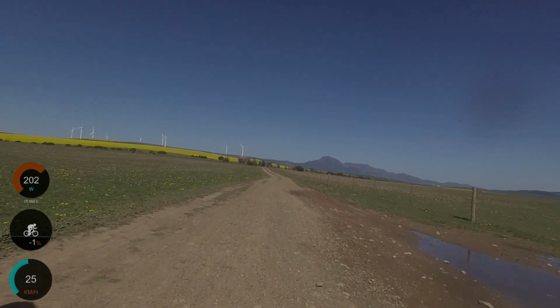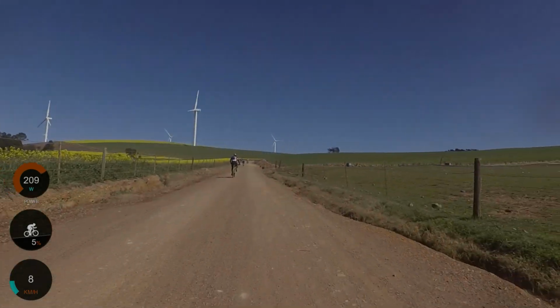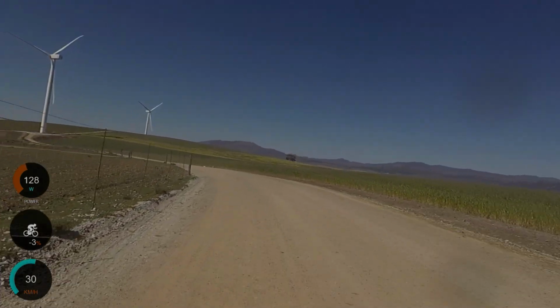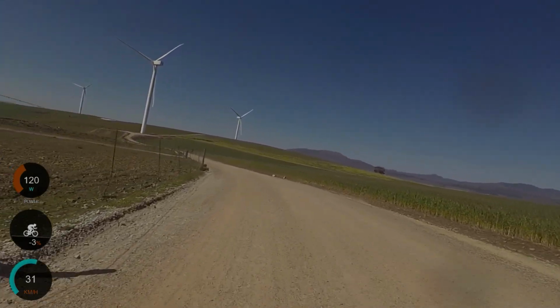It's at the halfway mark, and at the back here you can see all the canola fields. It's absolutely beautiful out here today. Now you're going to hear me saying that quite a few times. It was beautiful. This actual race is, I think, a bucket list race. It is really, really beautiful out there.